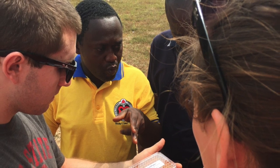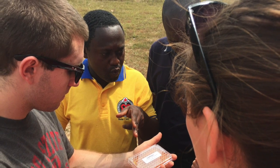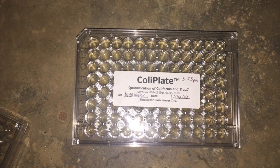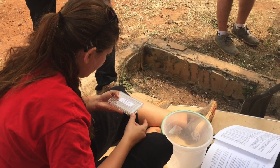Testing the water sources in Ghana was also part of our project. We wanted to know how contaminated the water was that we were trying to clean with our filter. We brought color plate tests with us, which allowed us to get a quantifiable concentration of bacteria in the water sources.